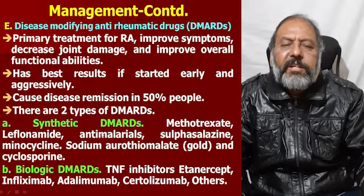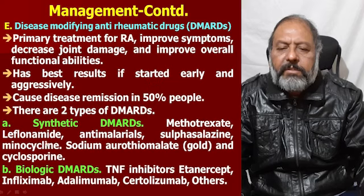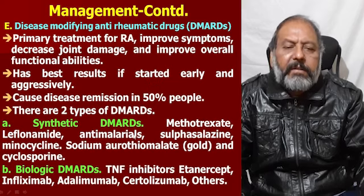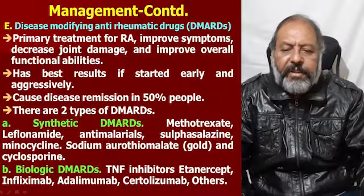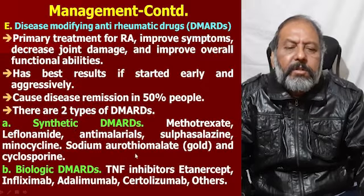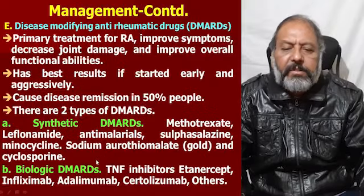Number one, synthetic DMARDs. These include methotrexate, leflunomide, antimalarial drugs, sulfasalazine, minocycline, sodium thiomalate or gold preparation, and cyclosporin.